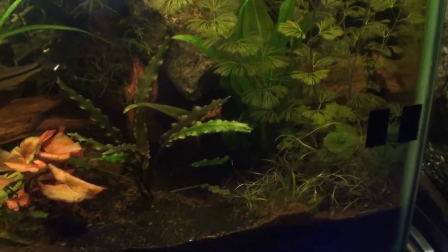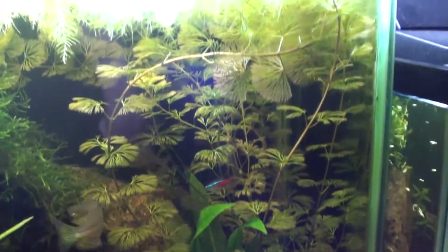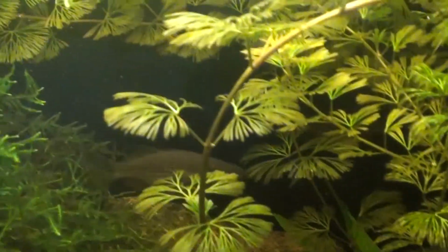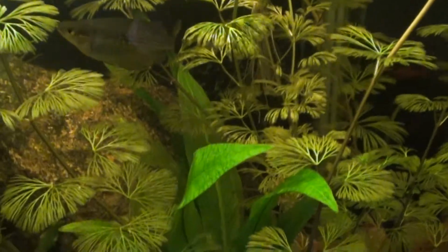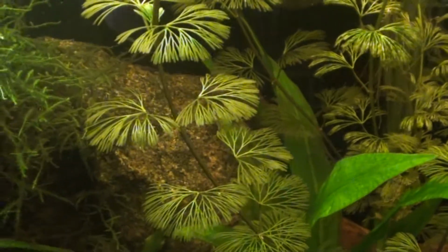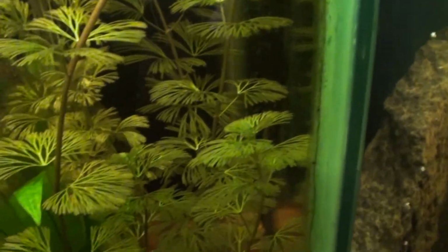You remember last video that I did on the update of this thing and shoutouts, I had trimmed down a lot of stuff, like this kabamba for instance. This kabamba is giant now. So all the way to the top, and it's even crossing the back over there. Jungle Val, there may be like one stem back in there somewhere. I don't even see any. If there is, it's probably hiding back behind this kabamba here.